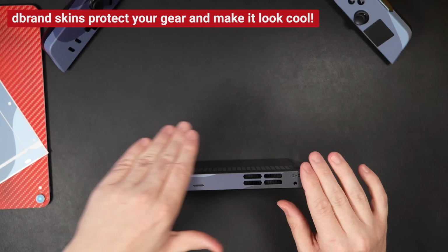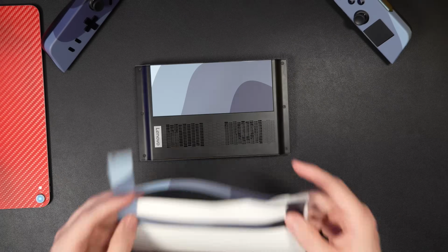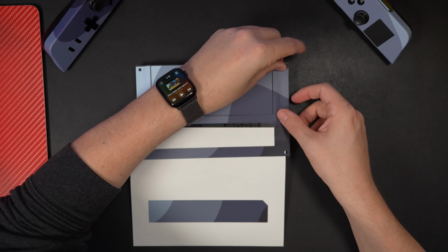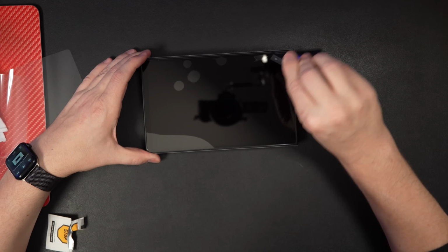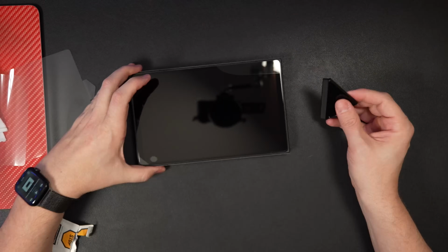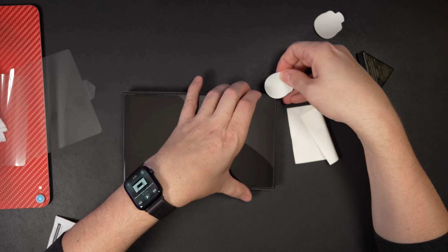They also make fantastic and very easy to apply tempered glass screen protectors. They make them for the Steam Deck, the ROG Ally, the Nintendo Switch, as well as the Legion Go and a whole bunch of other devices. Here's me applying my tempered glass screen protector to my Lenovo Legion Go, and I got it right on the first try.